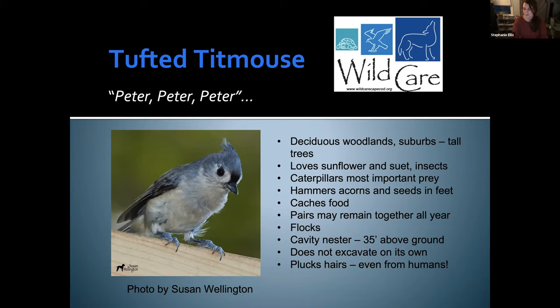Typically, they like their nests high, 35 feet or more above the ground. And important to point out, these little birds cannot excavate on their own. They don't have the tools to dig out or peck out their own nest. So that's why, with a lack of available natural cavities in dead trees and snags, we can really help them by putting up nest boxes.